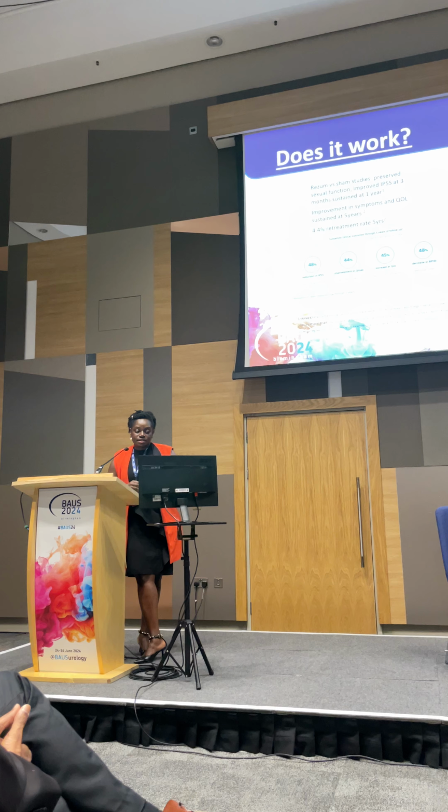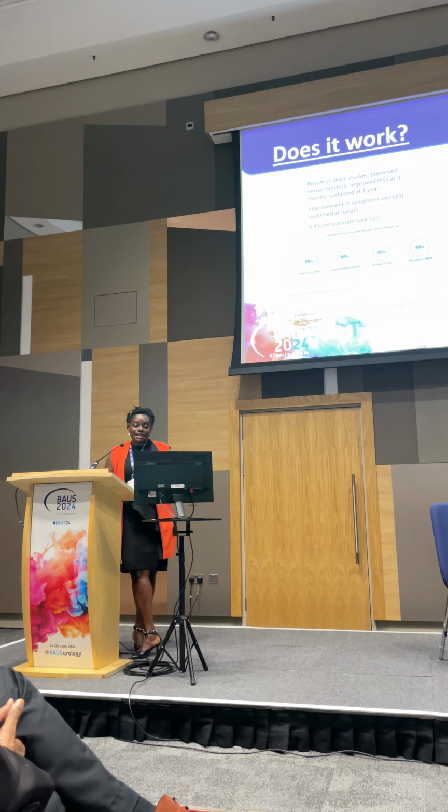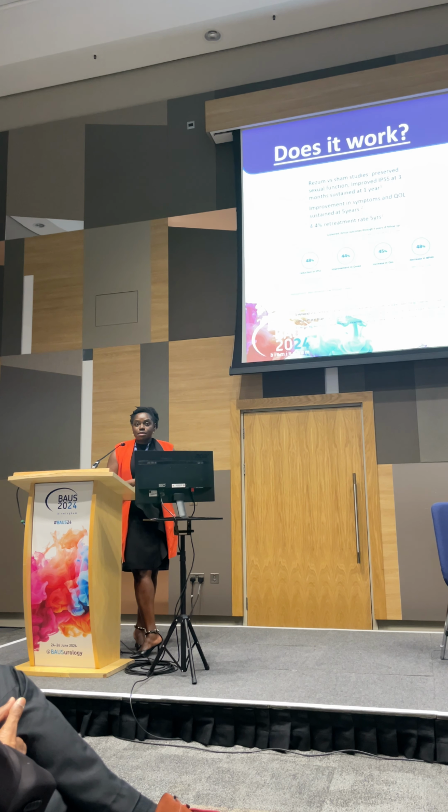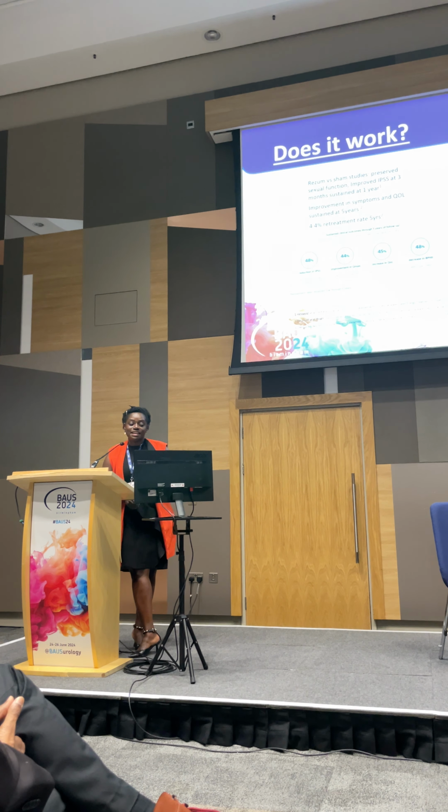In the original studies where Rezum treatment has been compared with sham, they found that not only did sexual function get preserved, but also there was symptom improvement, and these improvements were sustained at 1 year. The same group have looked at that data at 2 years, at 4 years, and finally at 5 years. So we know that through to 5 years, you have a good improvement in IPSS, in flow, in BPH scores, and also the retreatment rate is quite low, 4.4% retreatment rate at 5 years. I think that's quite impressive.